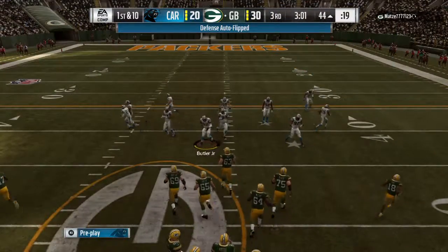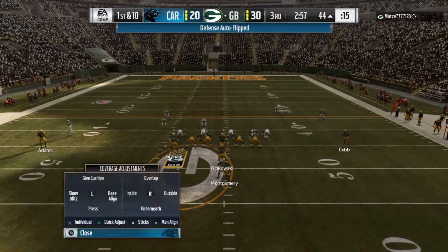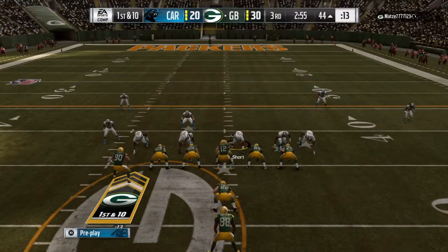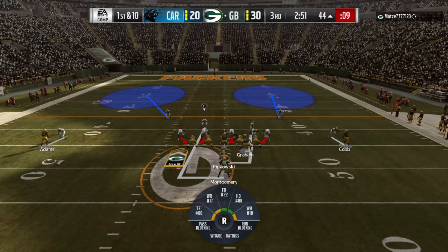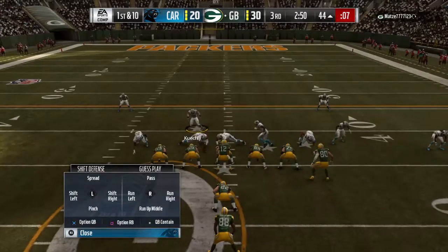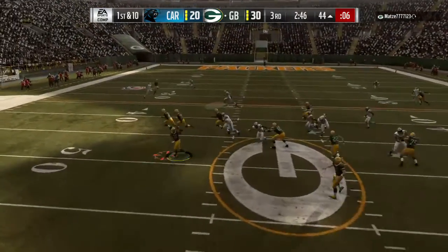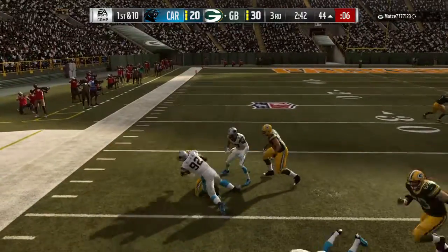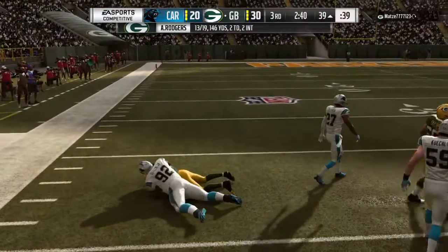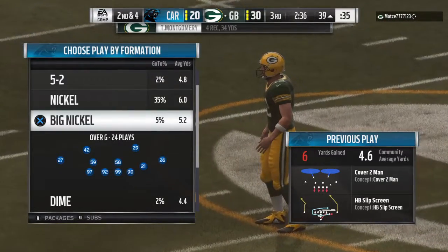So from Panther territory now, it's 1st and 10 at the 44-yard line. Throwing on 1st down is Rodgers. They'll set up the screen to Montgomery. And he'll get it inside the 40 to the 39. A nice little screen. They get 6 on 1st down.